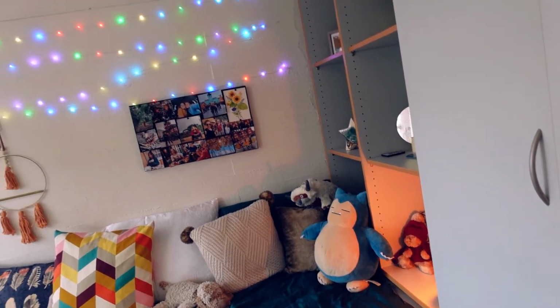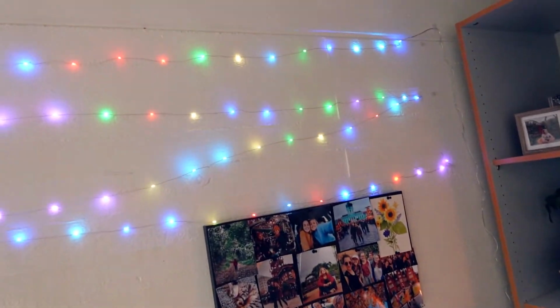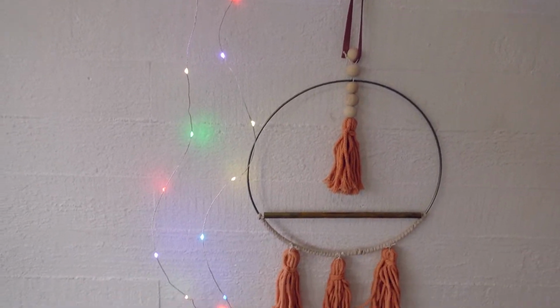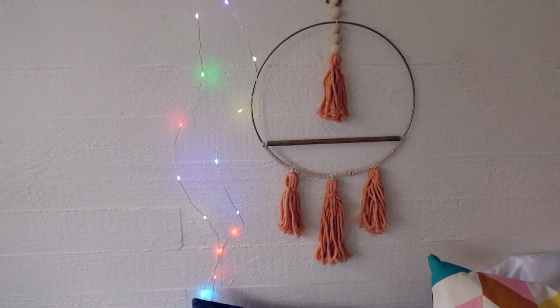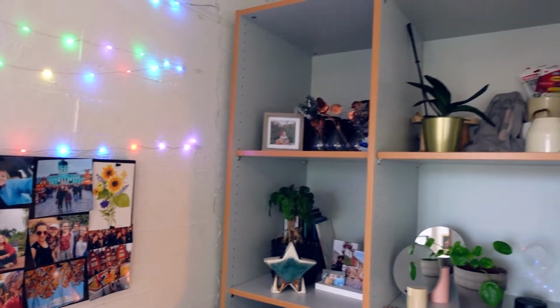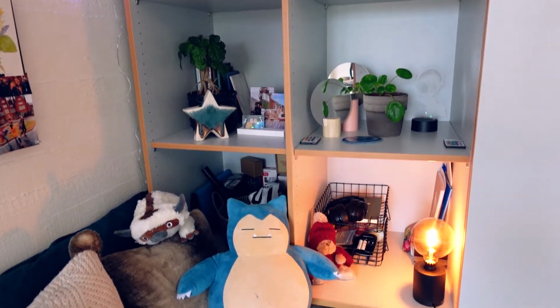And then you've got my bed area, which is one of my favourite parts of my room. I've got these fairy lights that I strung up over the bed, and this little dream catcher that I got for €2 on sale. It was great. And then I've got a pin board with some pictures on it, and my shelves, which look a lot tidier now that I've organised them.